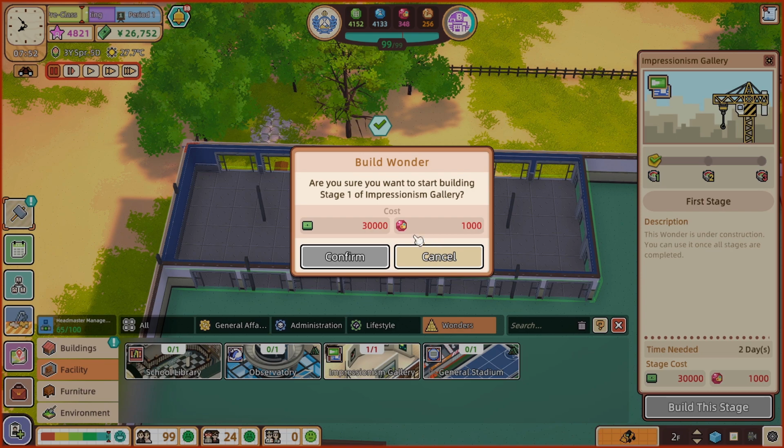What is happening here? Are you sure you want to start building stage 1 of Impressionism Gallery? It costs... Hang on a second. Right, so rewind this information a little bit there. Okay. Now things have become a little bit clearer. It isn't as easy as just going, okay, build a wonder, click, it costs 5 grand. 5 grand is just for your floor print, if you like, of where the wonder is going to go.